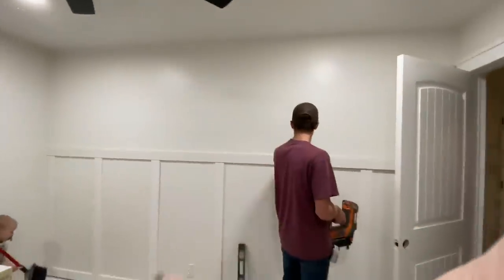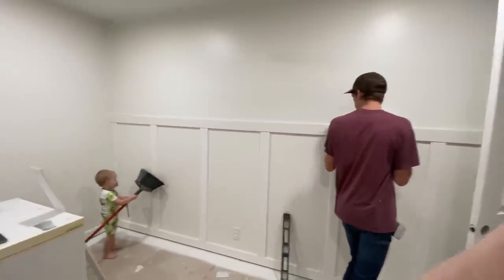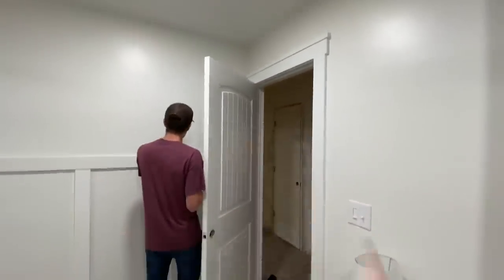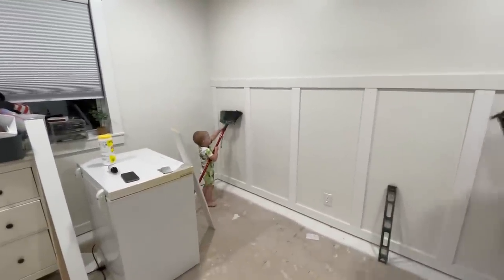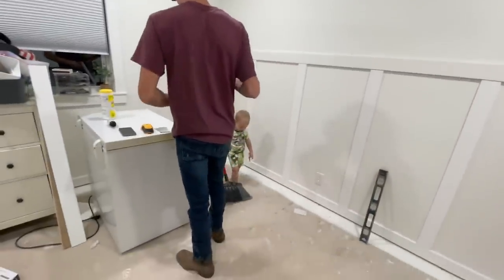And for weeks, we could walk through this wall. Crandall had taken it completely down and you could walk through it. So everything from the non-existent flooring, to the doors, the trim, the lights, Crandall's done everything in here. Maverick's helped. With what? Sweeping the walls.